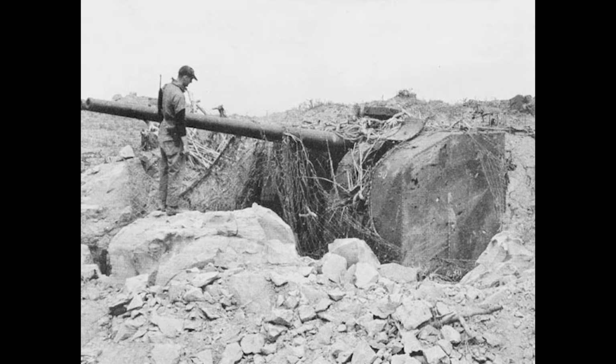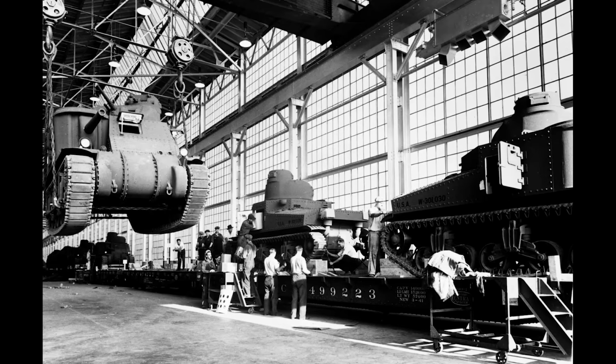The contrast with American production was staggering. While Japanese engineers struggled to complete a single prototype of their most advanced tank, American factories were producing improved Sherman variants at rates exceeding 1,500 per month. The M4A3E8 Sherman, featuring improved suspension, better armor, and a high-velocity 76mm gun, entered service in late 1944.